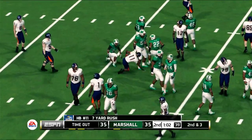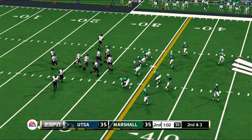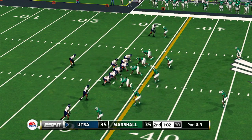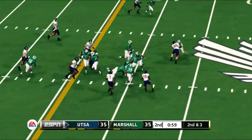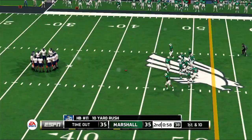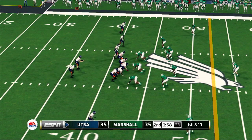After a nice run up the middle. So the old draw play gets him a good 7 yards. They need about 3 yards to get the first here on second down. Brought down at the 42. You like to see a team having success like this running the football. It can really open up things for the offense.